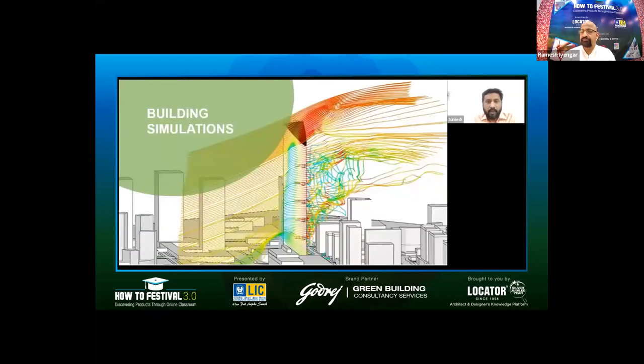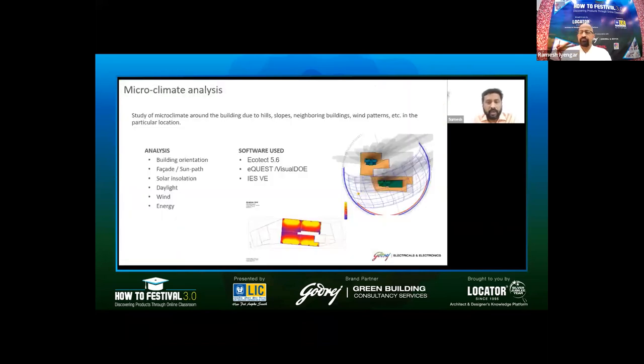Coming to how we help our customers design buildings in a green and sustainable manner, it is through building simulations. So I think as architects, this will definitely interest you in terms of the kind of software which we use, the kind of analysis which we carry out. Some of the analysis which we carry out at the early design stage of the project starts from looking at the building orientation itself, the facade analysis, solar insolation, daylight, wind, and cap it off with energy solutions. Some of the software which we use currently are Ecotect, eQuest, and IES.